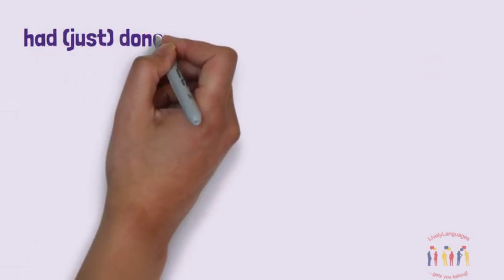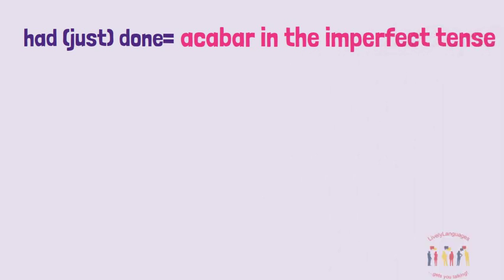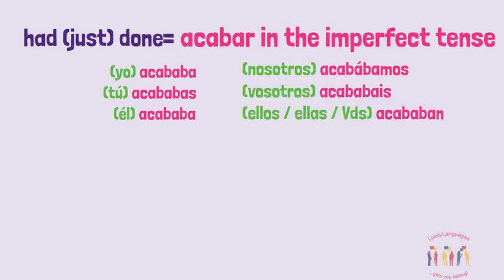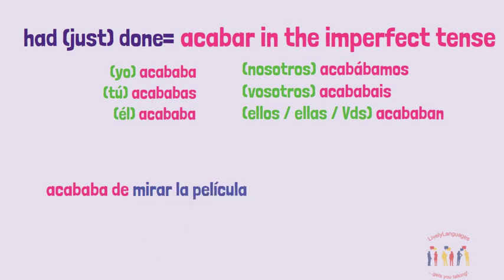And if you want to say what you had just done, you need to use acabar in the imperfect tense. Here is the verb in full. Acababa, acababas, acababa. Acabábamos, acababáis, acababan. And so you could say, acababa de mirar la película, meaning I had just watched the film.